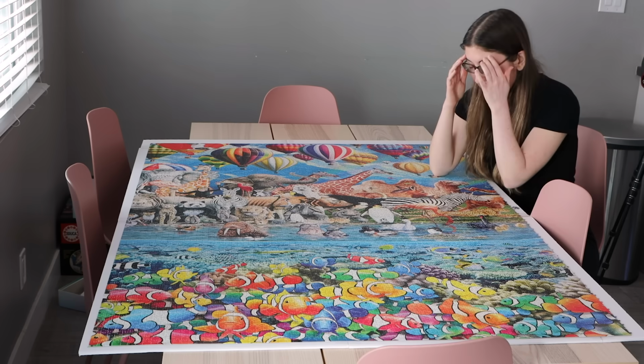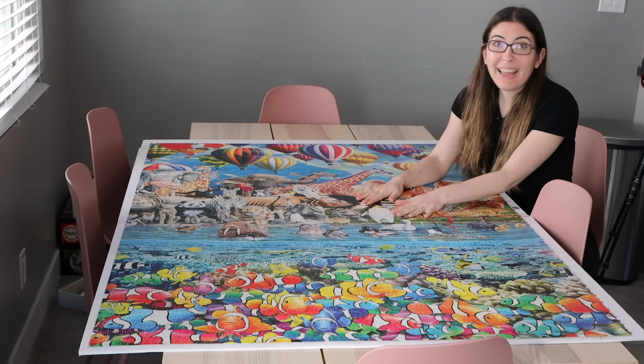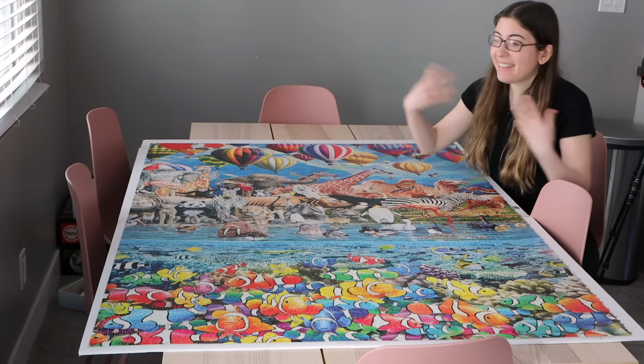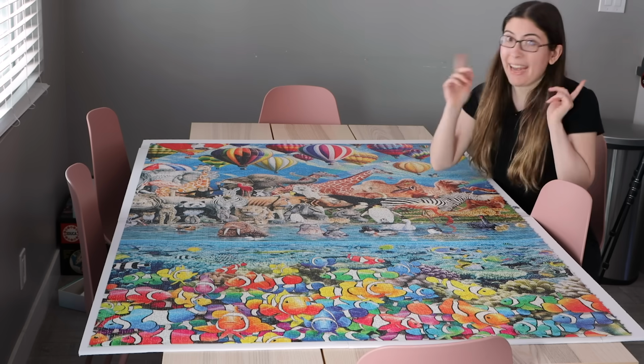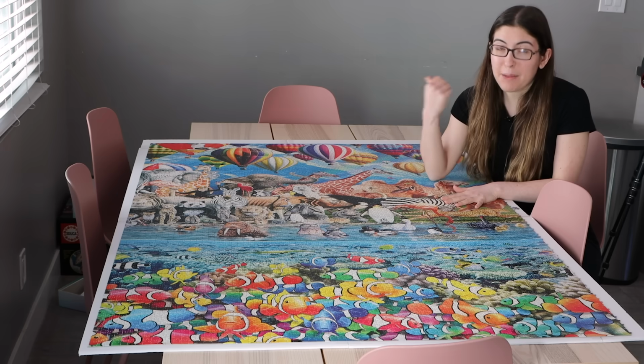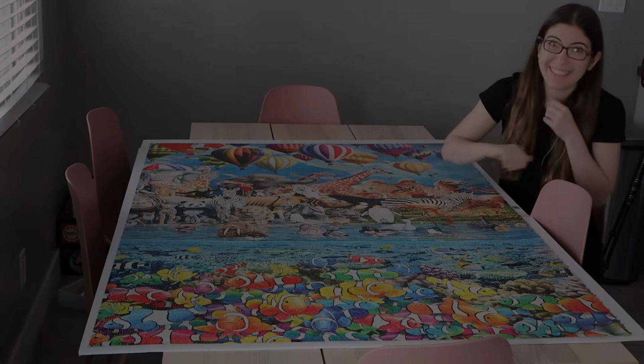But I'm so tired. I have so many thoughts that I'm going to share, but I'm just gonna get a good night's sleep and then I'll be back to share all of my thoughts on this puzzle and also tell you what I'm going to do with it to make space for the second section. So hang tight.